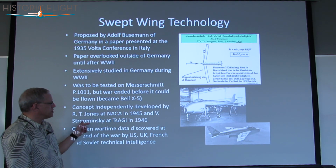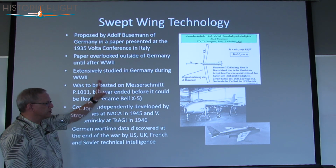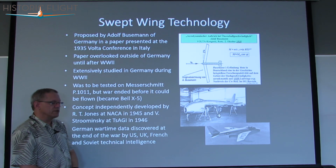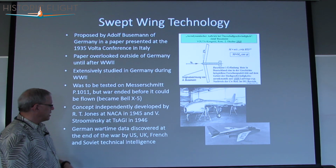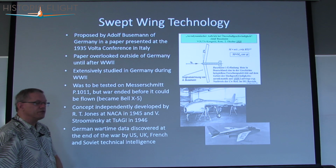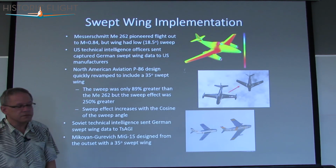And then it was also developed by this fellow at TsAGI in the Soviet Union in 1946, completely independent of the Germans too. But the German wartime data was discovered once the German research facilities had been overrun at the end of World War II. And the data got disseminated to the US, the British, the French, and Soviet technical intelligence. And of course, incorporated into the designs we're about to see.